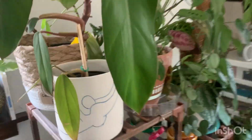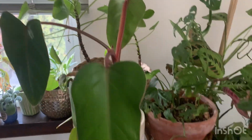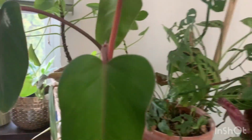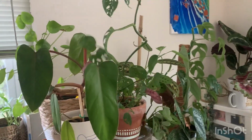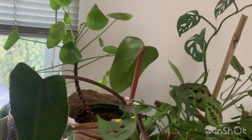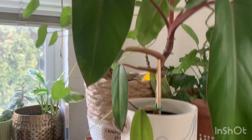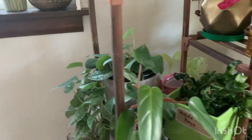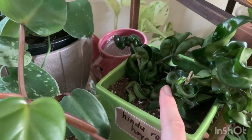Moving on. Also on this shelf, we have this Monstera adansonii. It had a moss pole, but I've recently removed it because I want to repot it. But yeah, it's just long and viney. Set that right back there. Okay. On the next level on this column, we have my Hindu rope Hoya.